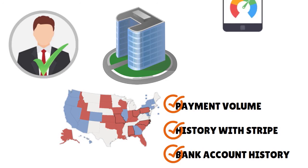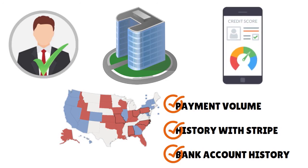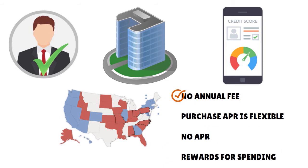Plus, personal credit score will not be affected when applying because Stripe does not require a personal guarantee. So there's no annual fee. The purchase APR is kind of flexible. If you get the charge card, there is no APR. And one thing I want to say here is that you have rewards for spending. Excellent. Those perks are great.